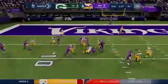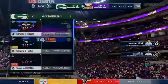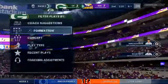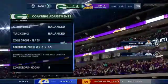Now a handoff here to his running back. And he'll only get a yard to bring up 3rd and 1. It'll be a pickup of only a yard, and that'll bring up a 3rd and 1.